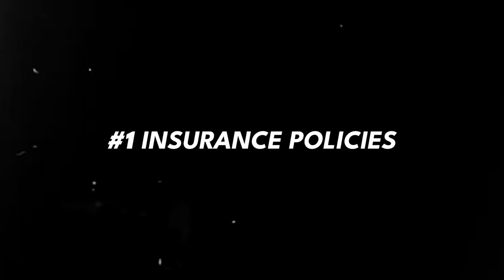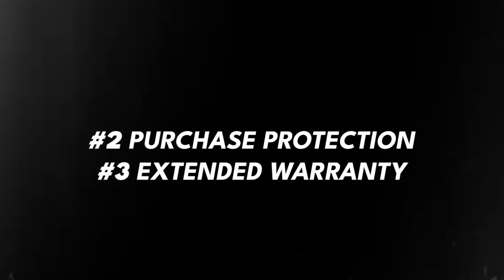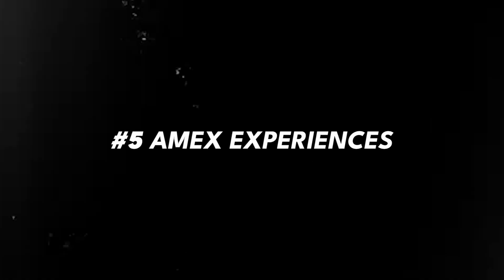Now, remember the 7 Amex specific benefits I mentioned earlier? The insurance coverage, purchase protection and extended warranty, front of the line, Amex experiences, Amex offers, and the hotel collection? Well, you get all those with the Gold card as well, which makes it even more valuable than a lot of other cards.